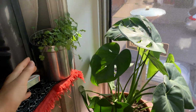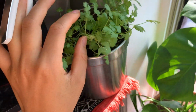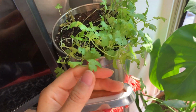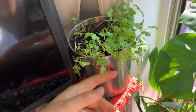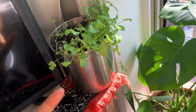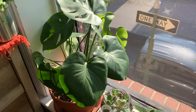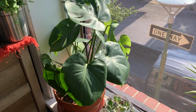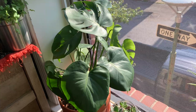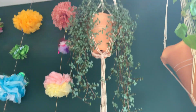Over here I have my little cilantro plant. It's kind of hard to grow cilantro, and it doesn't really smell like cilantro yet, but hopefully it grows well here. I don't know, it's kind of fickle. And then here I have my Monstera Deliciosa. This is like the typical Instagram plant that everyone loves. I also got this at the plant store, the same one as this guy over here.